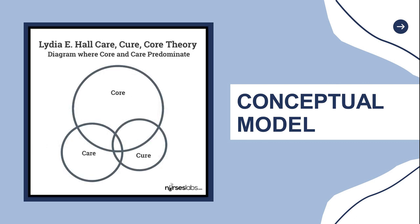The second picture shows a weighted version of the theory's conceptual model. Depending upon the needs and progress of the patient, the weight and necessity of each aspect can change. Thus, the size of the circles may vary depending upon the most needed aspect.